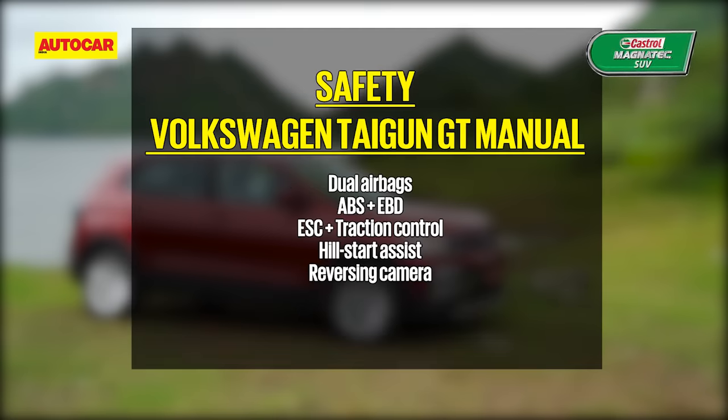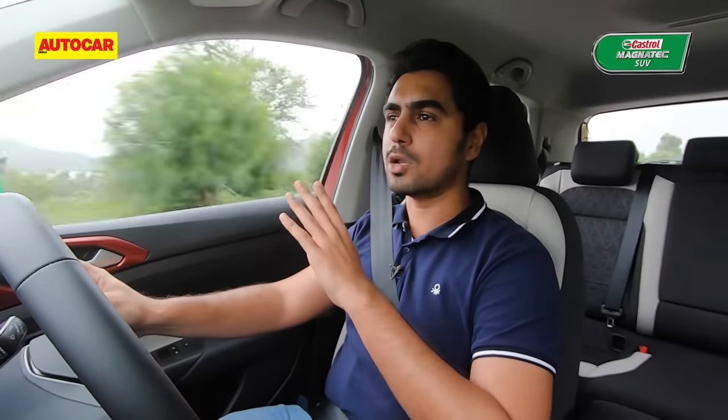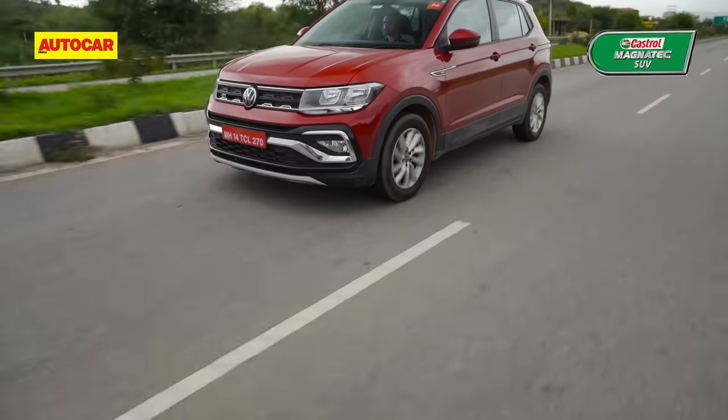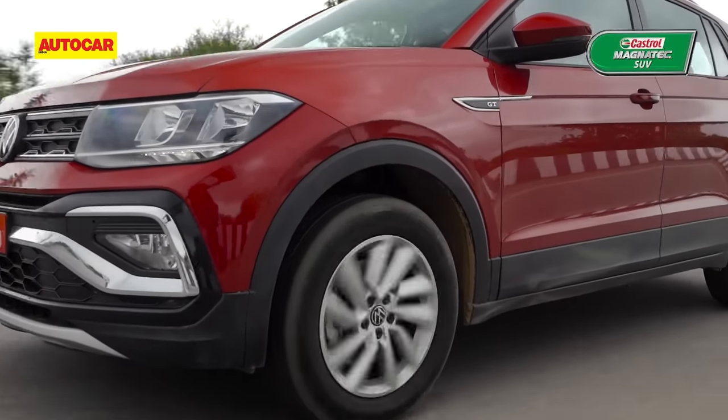In terms of safety, while ESP is standard right from the base variant, even this GT manual version gets only 2 airbags. I think this car will appeal to only those pure diehard manual enthusiasts who want nothing more than a fantastic drive experience. Volkswagen aims to make the GT manual a lot more accessible by stripping it of features, translating to aggressive pricing.